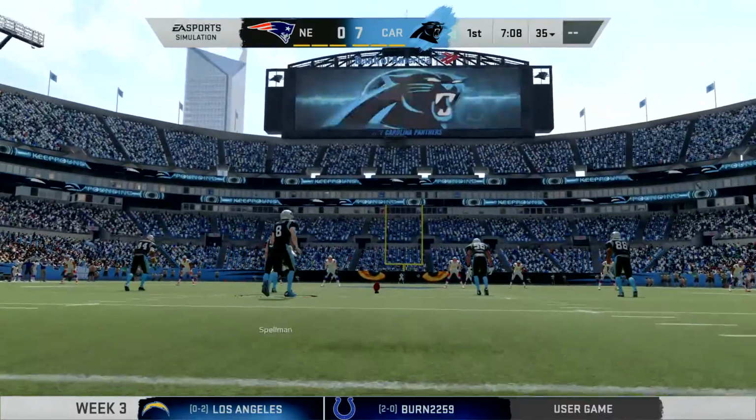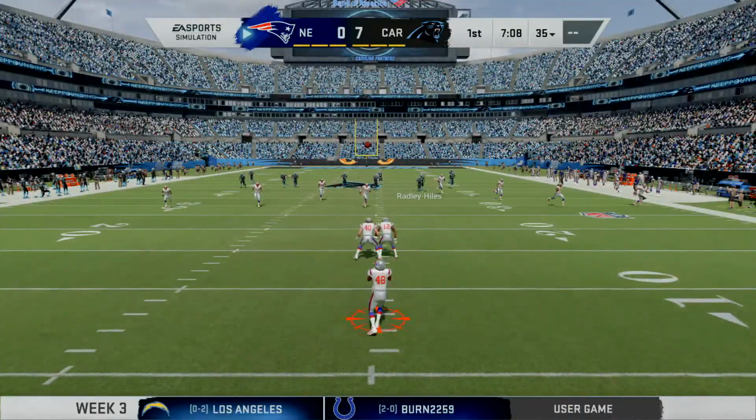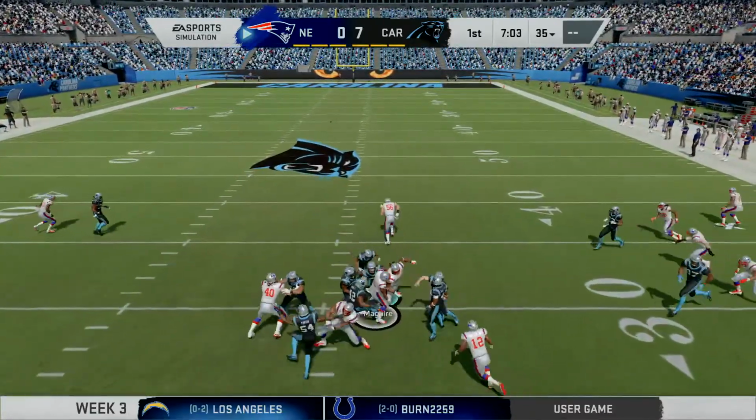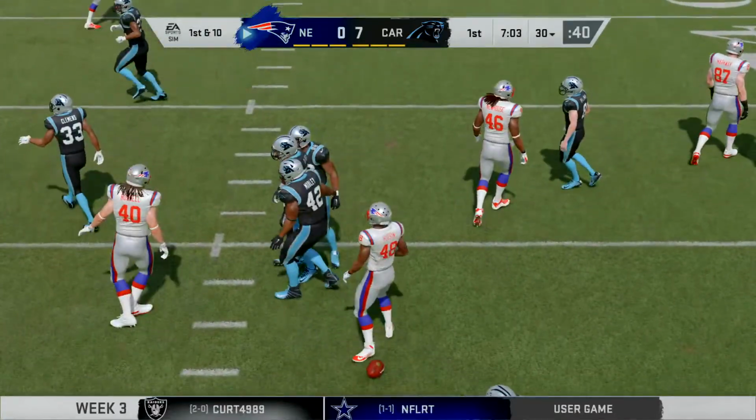Set now to kick this one away, and off it goes. This will be fielded at the 8. And a nice return sets him up pretty good here at the 30-yard line.